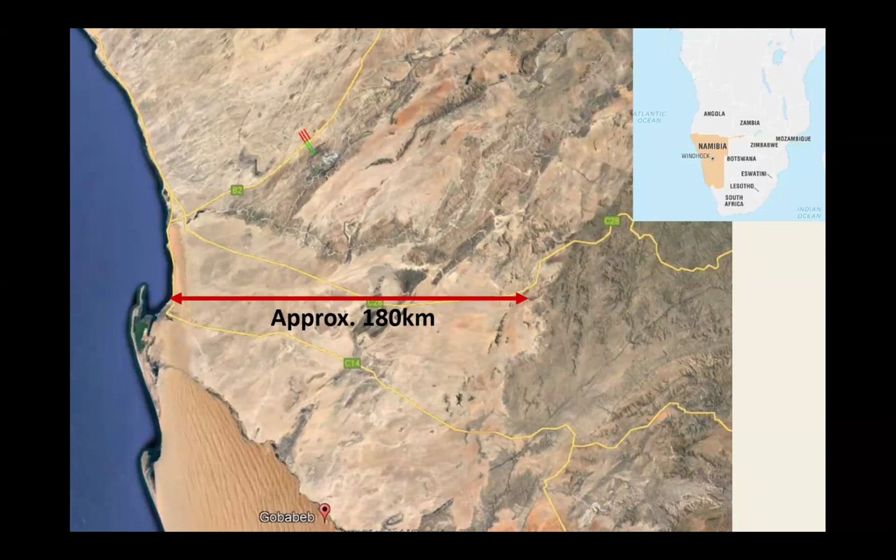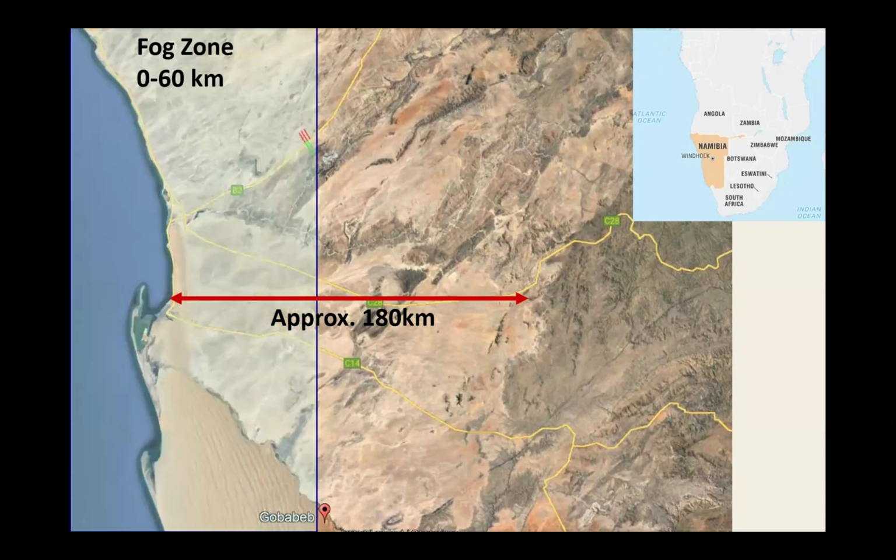The Namib Desert is a particularly interesting desert. It's nearly unique in the world, and it's unique in the way it acquires water. And as you'll see as I go along, water is a key in desert ecosystems, obviously. The only other desert where you find this would be the Atacama. It has a fog zone. The first 60 kilometers is inundated from time to time by fog.